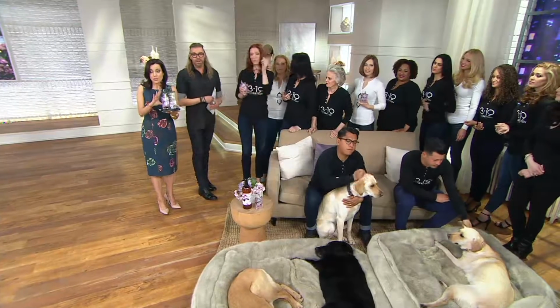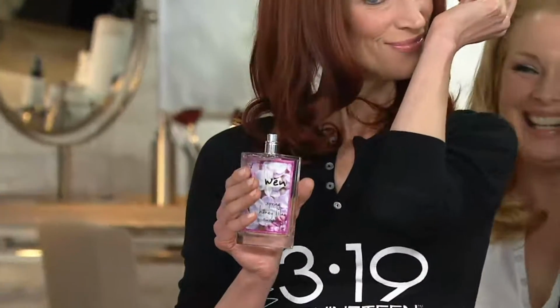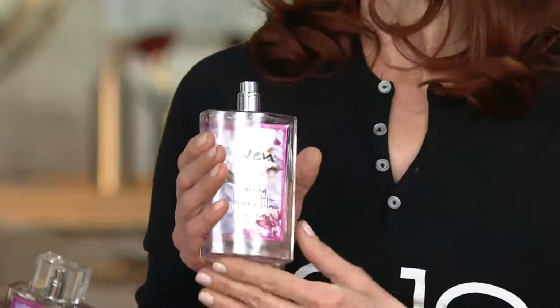Mother's Day, Easter. And actually, I want to just zoom in on the product because it's 3.4 ounces. It's big. For Mother's Day, this is the most beautiful fragrance.